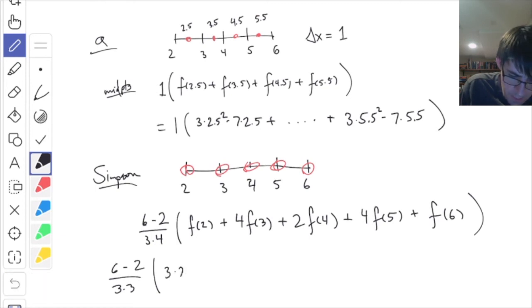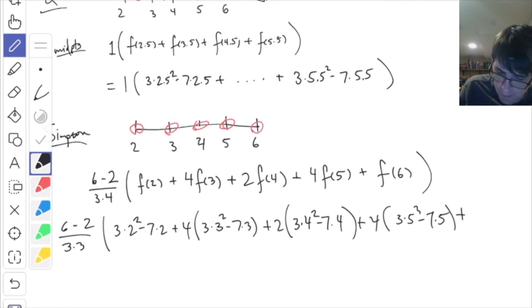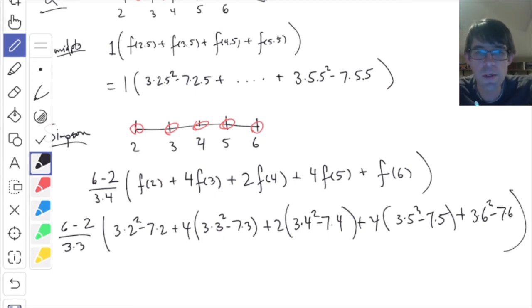3 times 2 squared minus 7 times 2 plus 4 times 3 times 3 squared minus 7 times 3 plus 2 times 3 times 4 squared minus 7 times 4 plus 4 times 3 times 5 squared minus 7 times 5 plus the last one is 6. 3 times 6 squared minus 7 times 6. All right, that's my answer for Simpson's rule. And again, I would not expect you to simplify beyond that. All right.